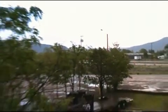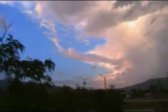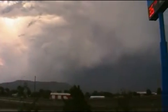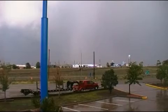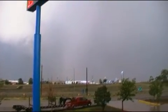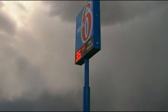But he's used to driving on wet roads. He's heading up that way. The storm has split either side of us, and now you've got that left hand side spinning off over there. You can see just beyond the Motel 6 sign. Look how cheap it is.